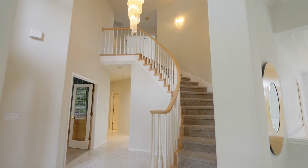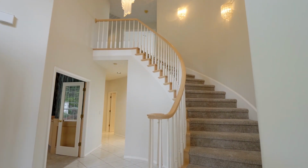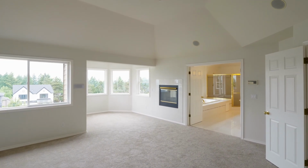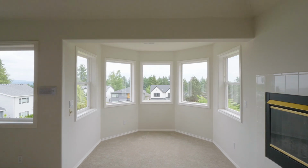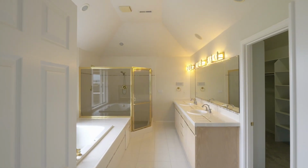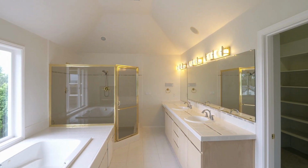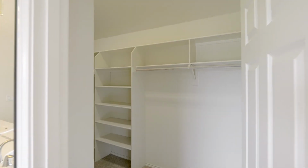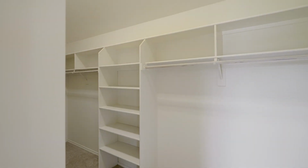The grand foyer and staircase take you to the spacious primary suite, spanning 1,000 square feet with its own sitting area and fireplace. Unwind in the spa-like primary bath. And you'll find a large walk-in closet.